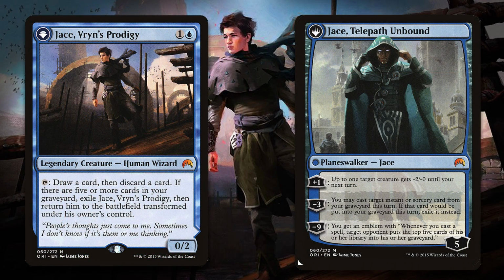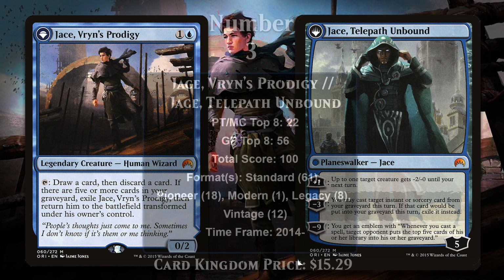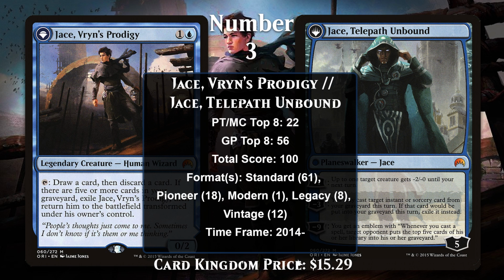At number 3, it is Jace Vryn's Prodigy, a looter which eventually amounts to being a powerful 2-mana planeswalker. Once he transforms into Jace Telepath Unbound, he has a -3 that lets you cast instants or sorceries from your graveyard, and there are probably some in there because you looted to flip him in the first place. He also has a +1 that weakens a creature, and an ultimate that will help you quickly mill out the opponent. He was played a ton in Standard control decks and has also found success in Modern, Legacy, and Vintage.